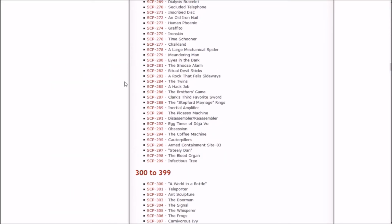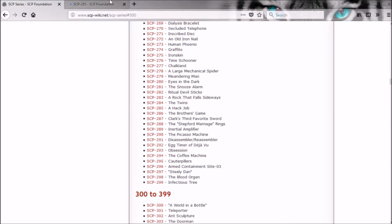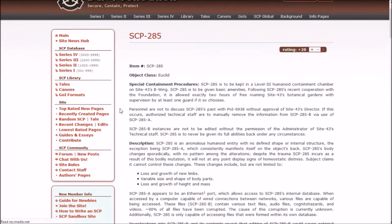Well, the most uncomfortable thing about that was the implication that when they popped off the top of his head, she felt it. Which is just awful. Now it's time for a hack job. Which is Euclid. Okay.